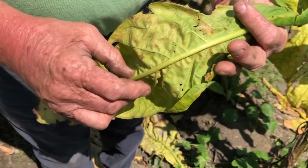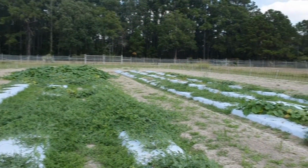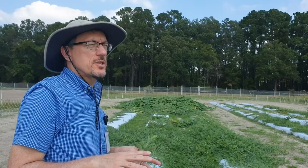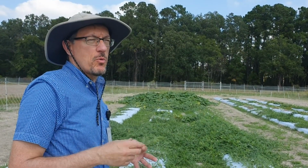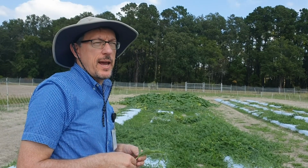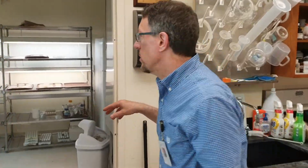To nail down when to apply fungicides, the center has this field, which acts as a canary in a coal mine, an early warning system for low-country growers. So when downy mildew spores arrive, they quickly infect these plants, and then we can warn growers and let them know that downy mildew is in the area and it's time for them to start spraying. This is just one part of Tony Kenaith's job.